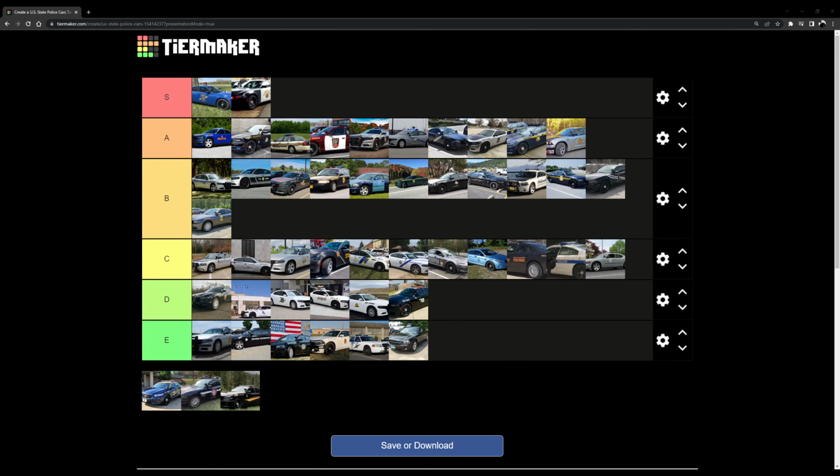Connecticut really deserves its own tier. If I had an F tier for this, Connecticut would be there. Connecticut shouldn't even be named on this list, really, honestly, but they are.